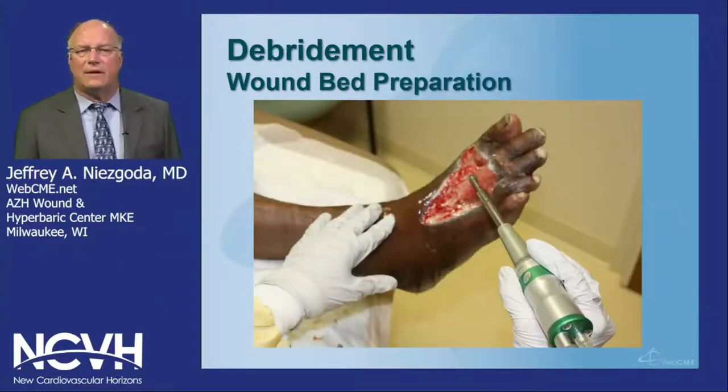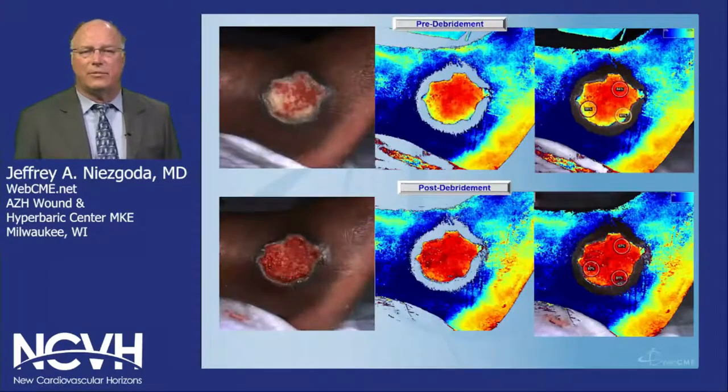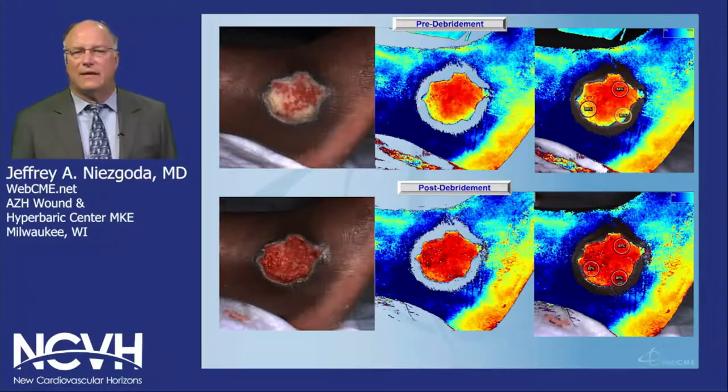Here's an example of using it in debridement. You can see those images on the left, the RGB images. And if you look at them, you can see certainly a contrast between pre and post debridement.